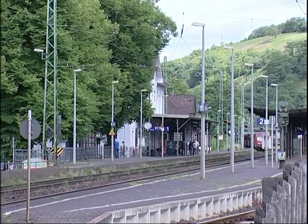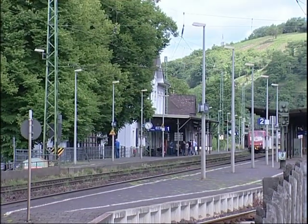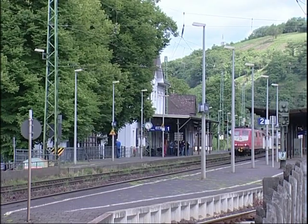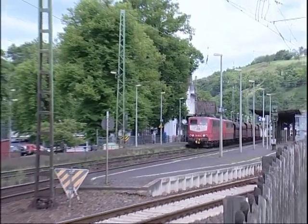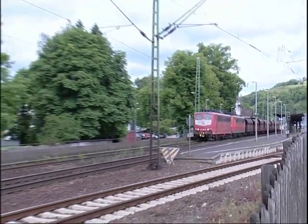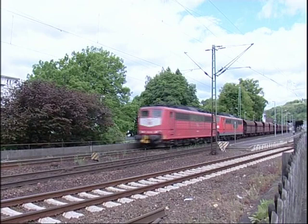But it's freight that dominates this line, as we see one of the regular iron ore workings from Rotterdam to the steel plant at Dillingen, just to the north of Saarbrücken. The time is 10:25 on Saturday, 4th of June, 2005.